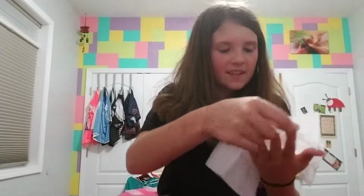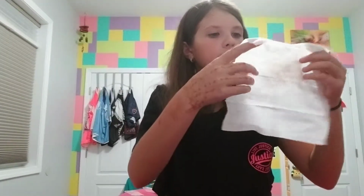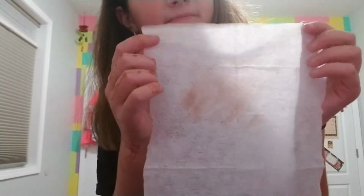Oh, wow. Oh, wow. It mostly looks like bronzer and like highlighter and stuff. Here's my makeup wipe. And my face is all moisturized. It kind of feels gross. Now on to middle school.